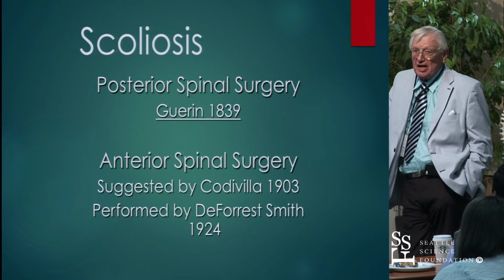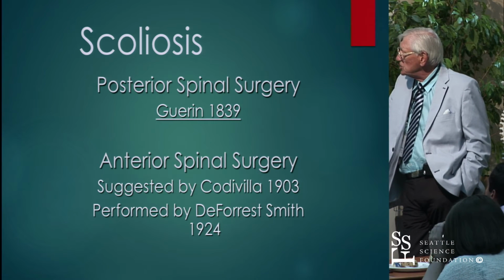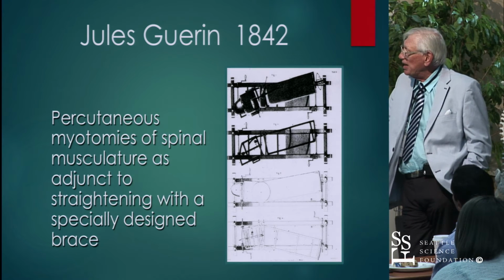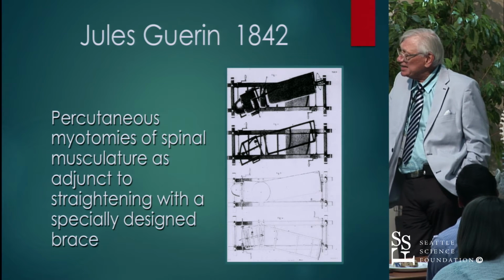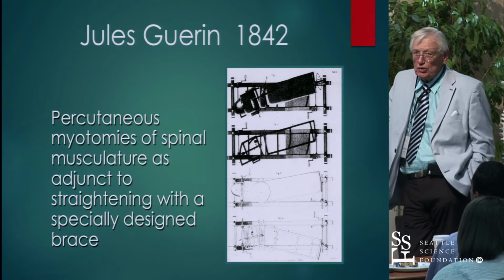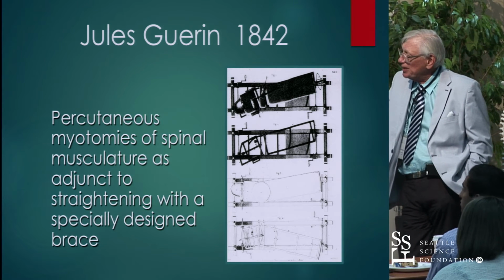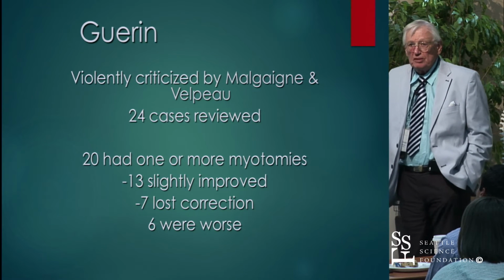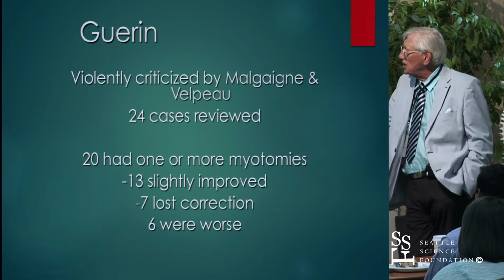Anterior surgery was not presented until the beginning of the 20th century, and by Kostuik, and then subsequently in the US by DeForest Smith. Guérin did myotomies of spinal musculature and then braced the patients. Now, at that time, deformity was either due mainly to poliomyelitis or to tuberculosis. And obviously doing myotomies was probably rational thinking at the time, but many people criticized him, including Velpeau, another Frenchman, when he reviewed Guérin's cases.